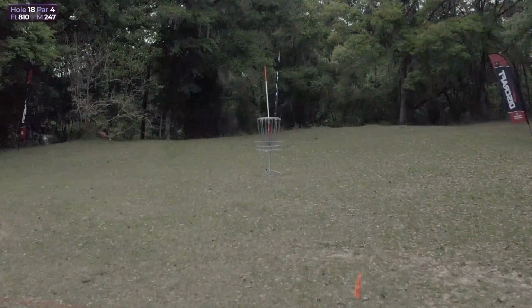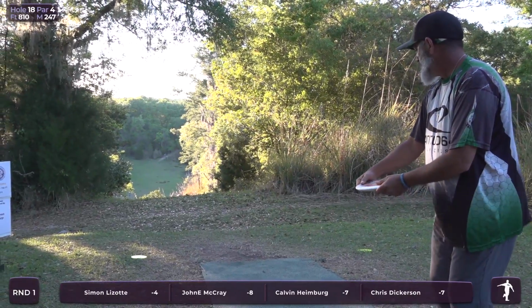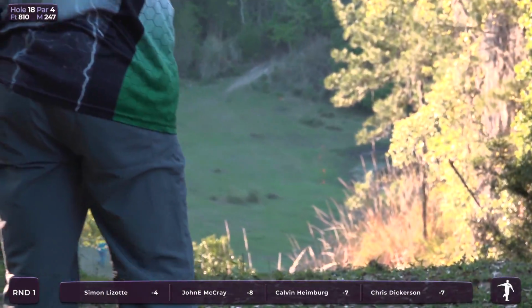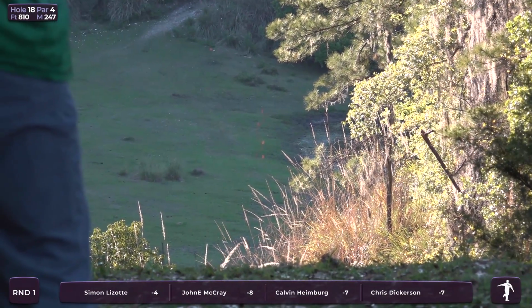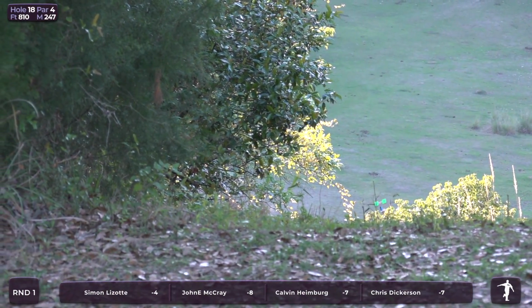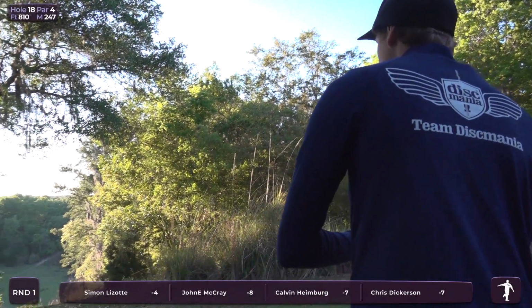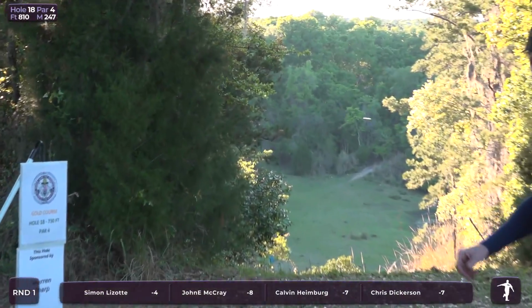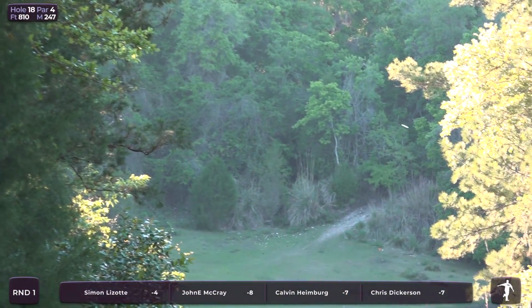A little bit. Okay, there's a lot of danger here. Yeah, this is, of course, the signature hole of this course. It is why this course is called Throne on the Mountain, because that's what we're doing here. It is extremely high in elevation change. We're throwing way downhill, and then the upshot is back way uphill.